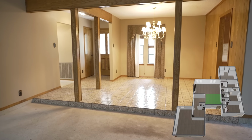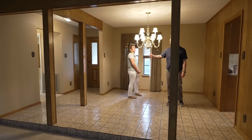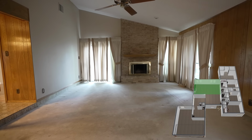Wow. Check out this tile pattern in your dining room. I mean, it's groovy. This is 1975, I'm fairly certain. Doing it proud. This is a fun space. What do you think? This is cool, yeah. Right off of your dining space, you got boom. This living space is enormous.